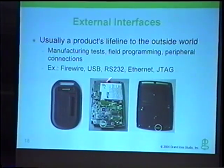And the same thing here is another product, an old version of a two-way pager that had some test points down here on the circuit board. And on their housing, they also had the holes drilled out that were covered by a sticker. So if you removed the sticker, you had access to the holes, and then you could attempt an attack that way by reverse engineering.